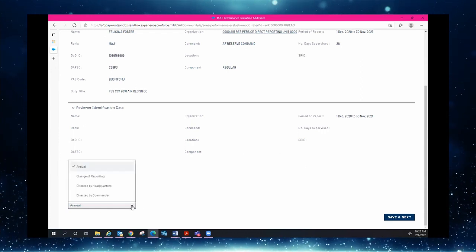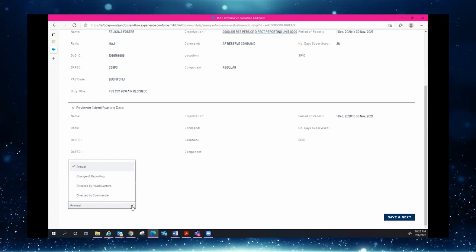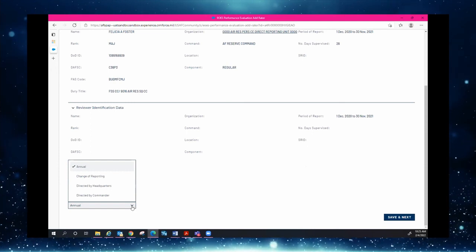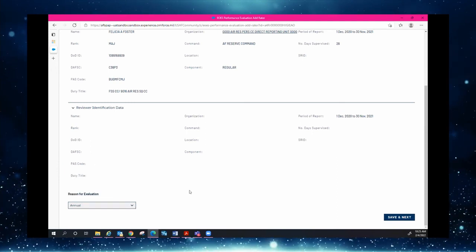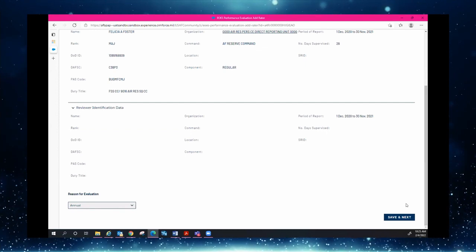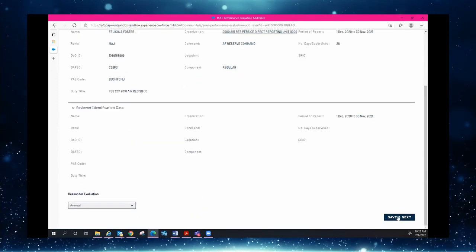Hold on, somebody sent a chat asking if we had an option to do a directed by headquarters eval. You'll see what these other options are: CRO, directed by HAF, and directed by commander. For the purposes of this training, we're going to keep it on annual, and everything looks good up here. So we're going to save and next.